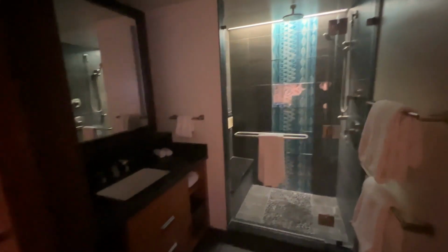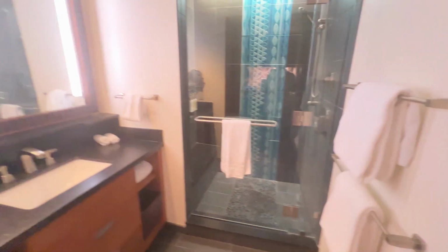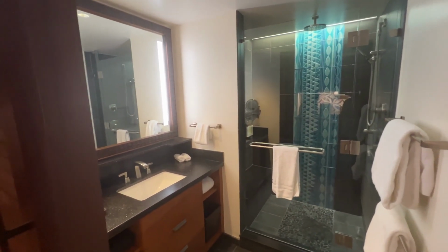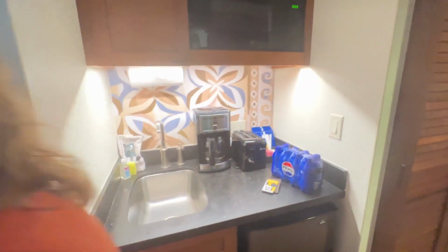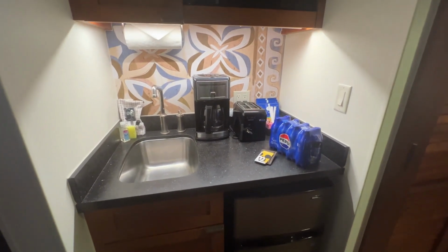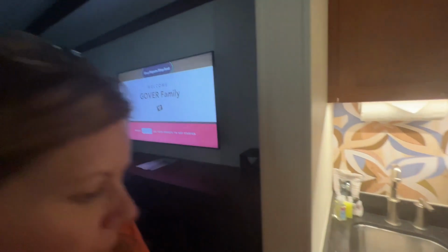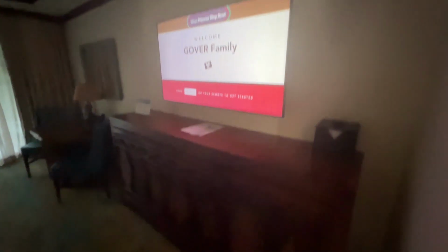What's that? Oh, wow. This is like a second shower here. Well, that's the tub. Nice, separate showers. But there was the fun in that. Little area here. Someone was sleeping on the couch. What's this called? I guess it's a little kitchenette. There's our name up there. Yay! Look, there we are.